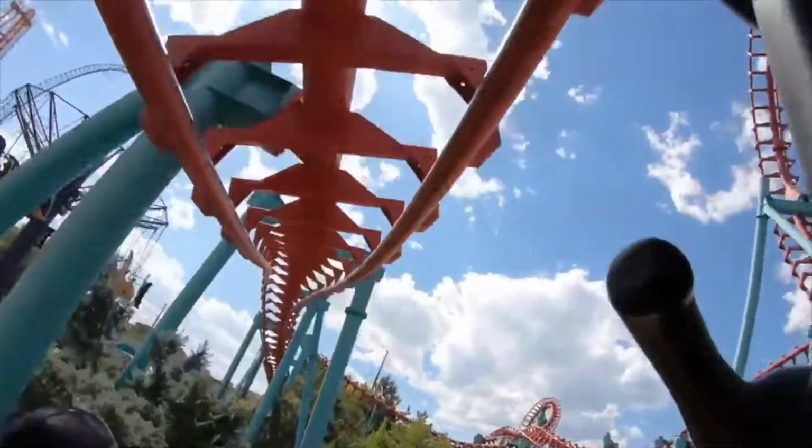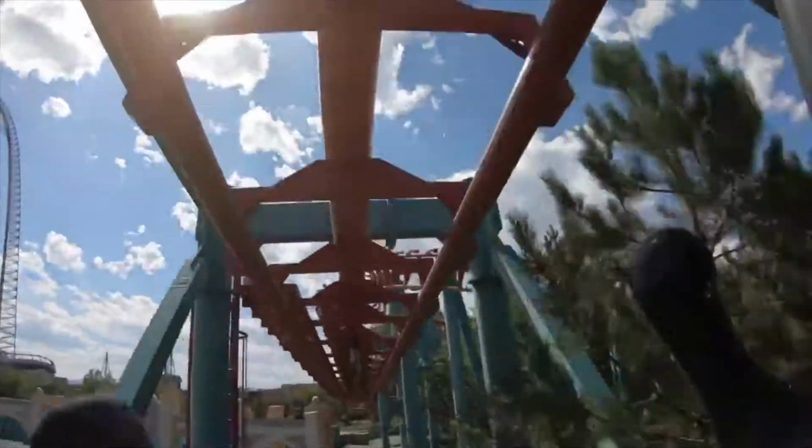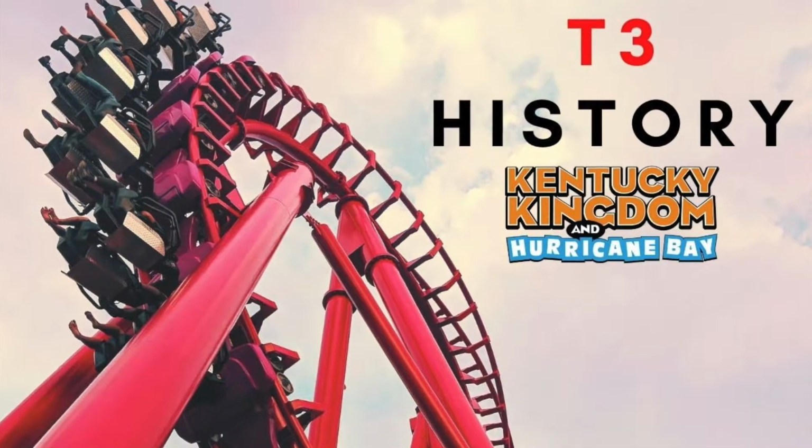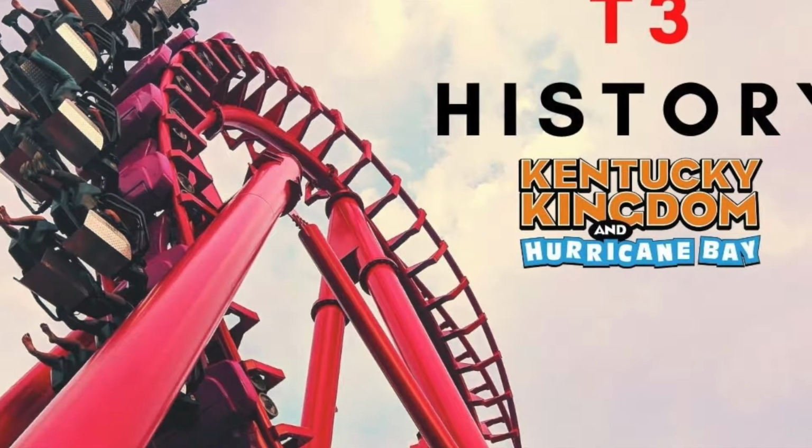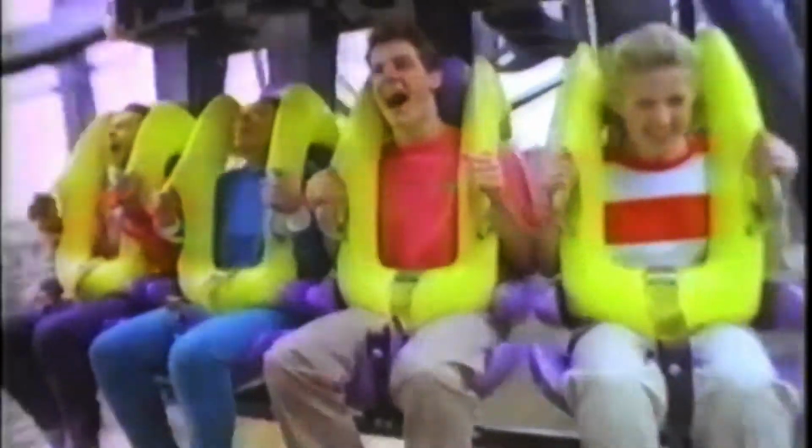But where did these inverted coasters come from, and where did they start out? Well, in today's video, we will be looking at the history of one Vekoma SLC in particular, T3 at Kentucky Kingdom. In 1992, Batman the Ride opened at Six Flags Great America to amazing success.